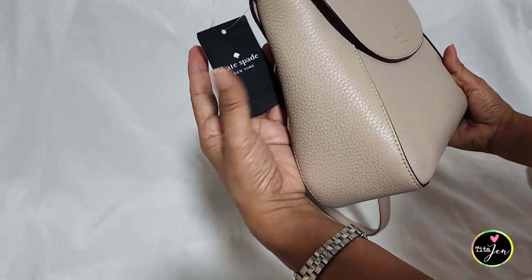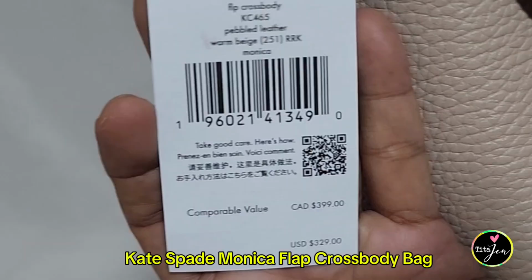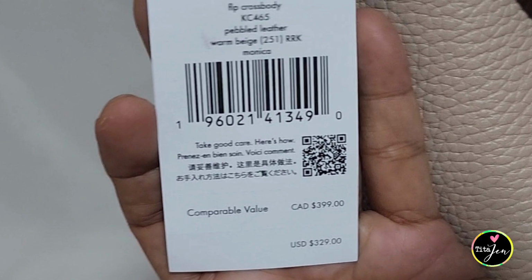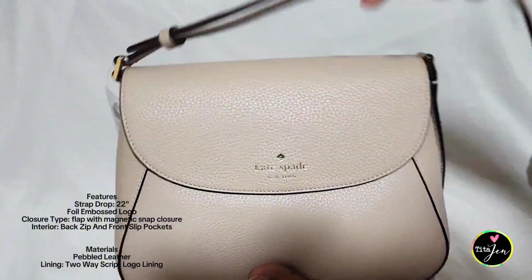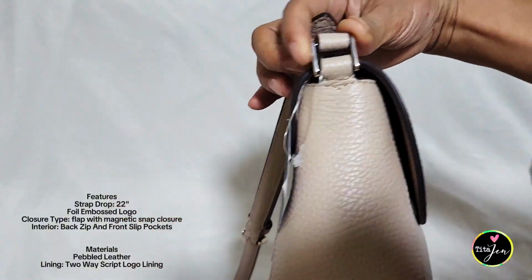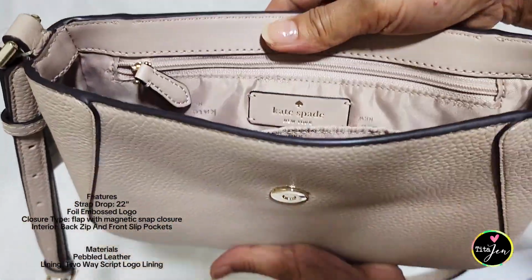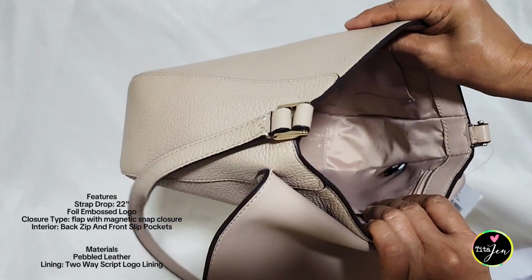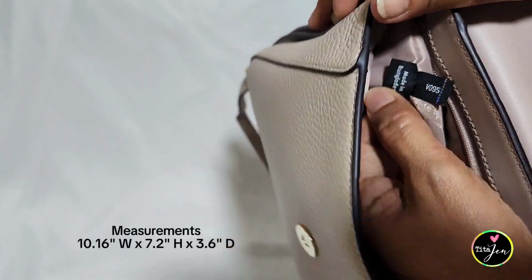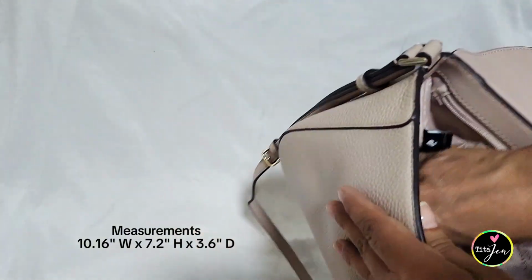For today's video, I will be showing you another Kate Spade bag. This is the Kate Spade Monica Flap Crossbody bag in warm beige color. The material is fabled leather and it has an adjustable strap, silver hardware, foil embossed logo in front, and magnetic snap closure. Inside, it has a back zip and two front slip pockets and a Kate Spade logo in leather. The lining is two-way script logo lining. The dimensions of the bag are 10.16 inches in width by 7.2 inches in height and 3.6 inches in diameter.